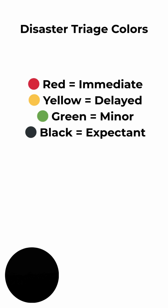Okay, we're on to disaster triage colors. In a disaster, color codes do save lives. Red is immediate, black is expectant. Know your triage tags. You must know these.